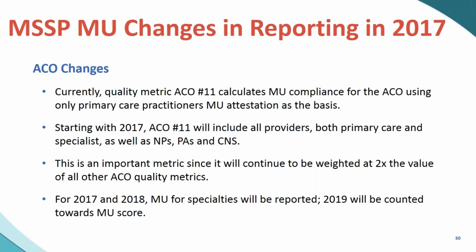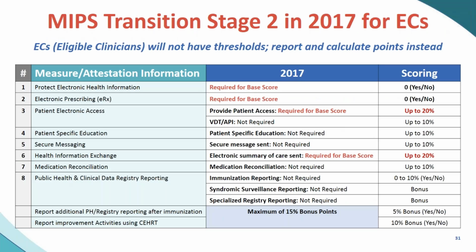Now, the reason ACO 11 is so important, why that quality measure is so important, is it carries double the weight of all the other quality measures. So for your shared savings calculation. This is not for MIPS, but for shared savings. We'll look at the weighting for MIPS in just a second. So in 2017, if you're in MIPS or an APM and you're going to go stage 2, things are a little bit different.